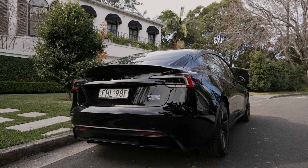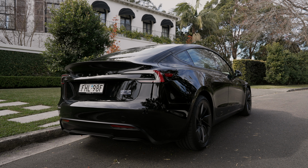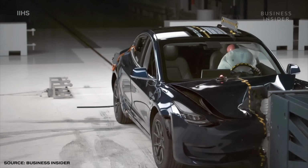And let's not glance over safety, one of the most important aspects of owning a car. Teslas and Model 3s initially started off on a rocky path. There were a lot of issues with reliability and build quality, but since the early days, the Model 3 has become quite a reliable and safe car. The Model 3 is now named the second best car to own and the 7th most reliable car in the 2024 Driver Power Survey.